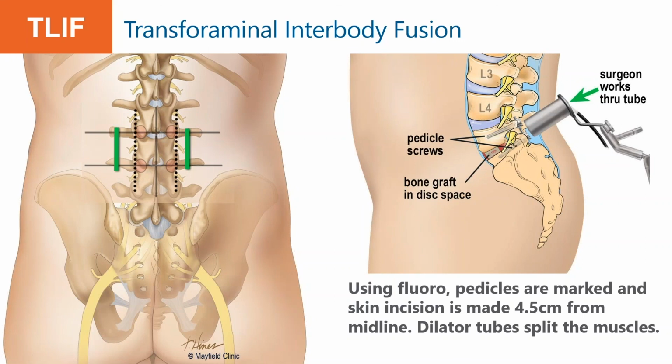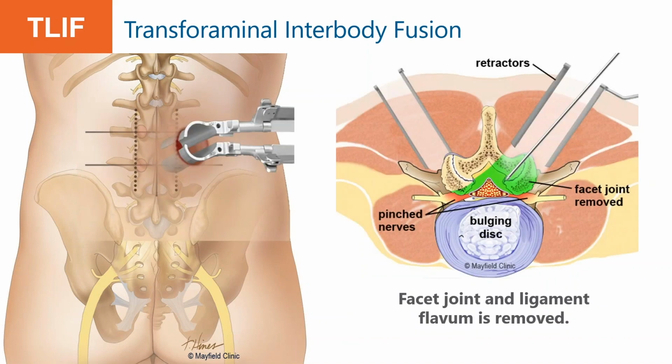Transforaminal lumbar interbody fusions. This is coming from the back side, as we talked about. You come in. This is a direct decompression, so you drill off the bone compressing the nerve root, enter the disc, place a graft, followed by K-wires and screws using the Mazor X.